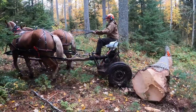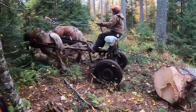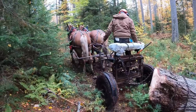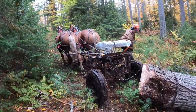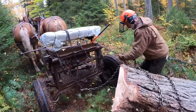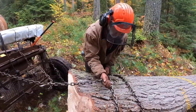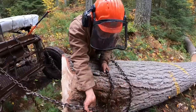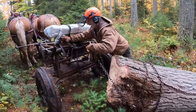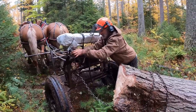Whoa. Okay, now, I know this is taking a long time to do, but it's crucial to be able to get this log up this hill. I'm very pleased with this team and the amount of power that they have. But every team comes to a limit on how much power they have.